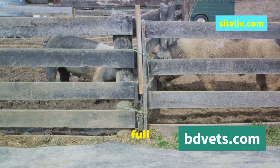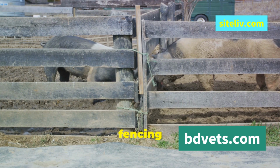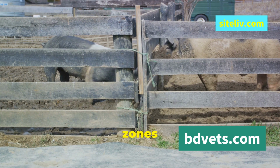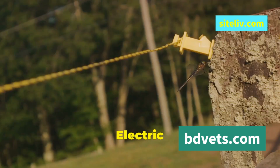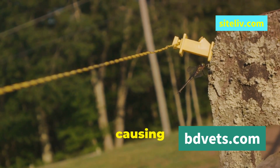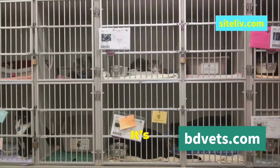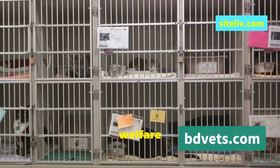For those areas where a full fence might be impractical or too costly, using strategic fencing to create smaller, more secure zones around vulnerable livestock can be a smart approach. Electric fencing can also be an option, providing a deterrent without causing harm to the cats. It's essential that these solutions are implemented in a way that respects the welfare of all animals involved.